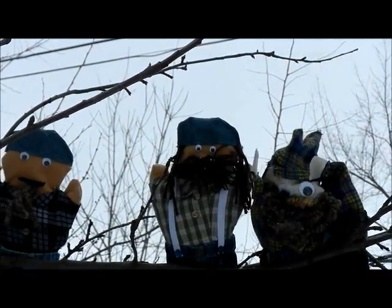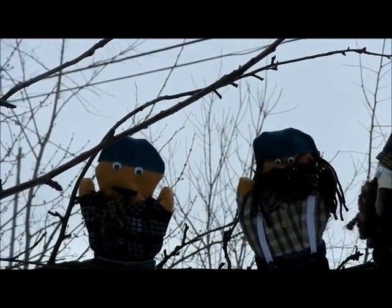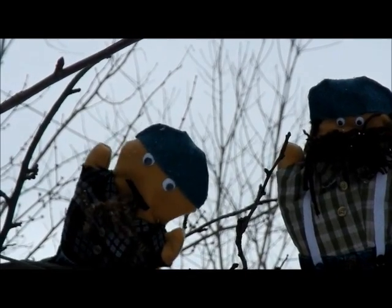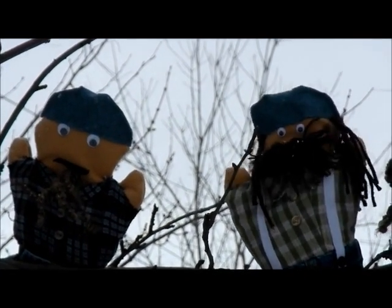Well, looky here, something familiar. Yes, Grandpa, it's an apple tree, Malus. It has spur shoots, and if you look close at the twigs, there's a shelf where the buds are.